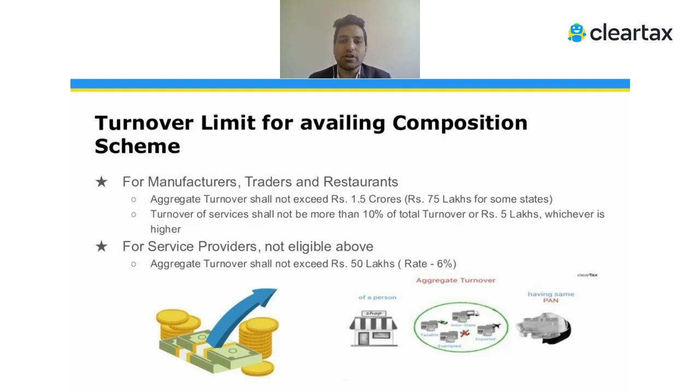However, now you can opt for composition scheme, and the turnover limit for service is 10% of the total turnover or 5 lakh, whichever is higher. So if your total turnover is 60 lakhs and you are providing services up to rupees 6 lakhs, then it is fine. You can still opt for composition scheme and pay at the rate of 1% of the turnover.